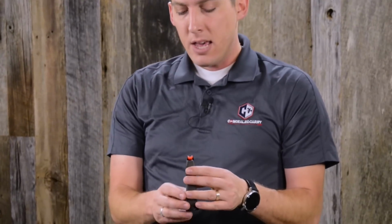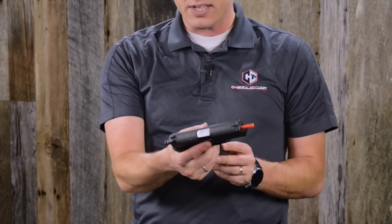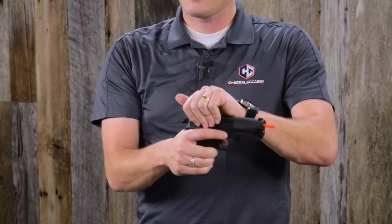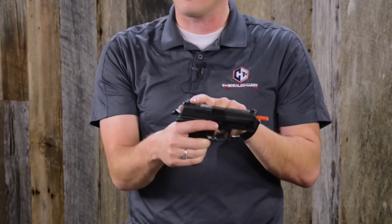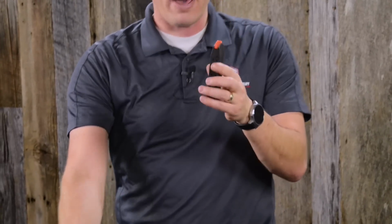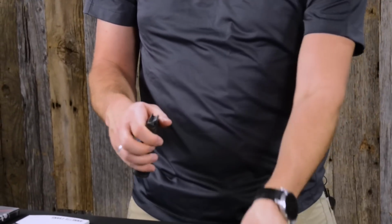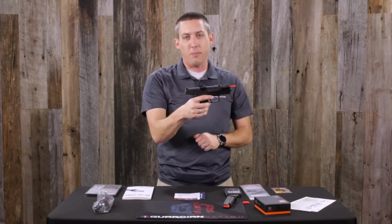Okay, like this. And what this does is it prevents the follower in the magazine from engaging the slide lock when you rack the slide. So as you can see, I can rack that slide repeatedly and it doesn't lock back because of the mag block. Of course, if I didn't have the mag block in place, if I remove that, then the slide would lock back.